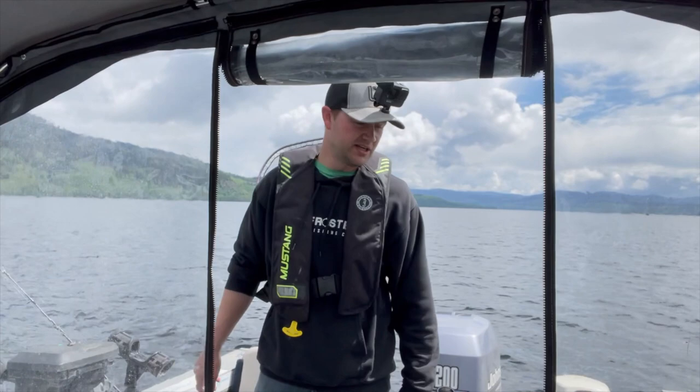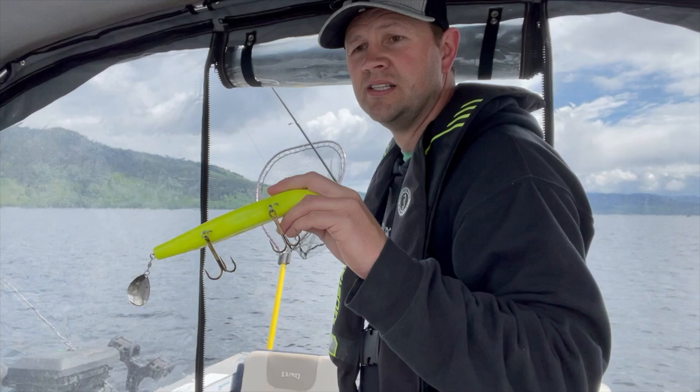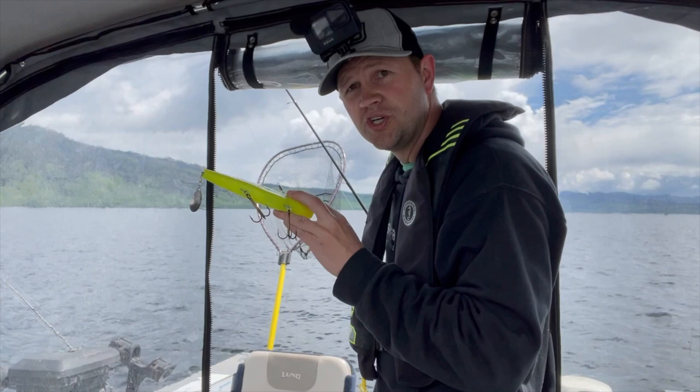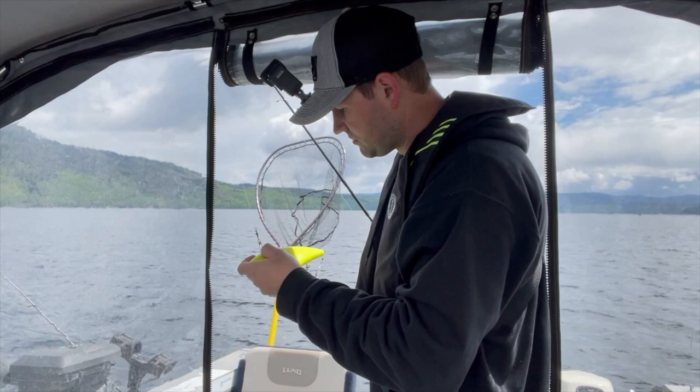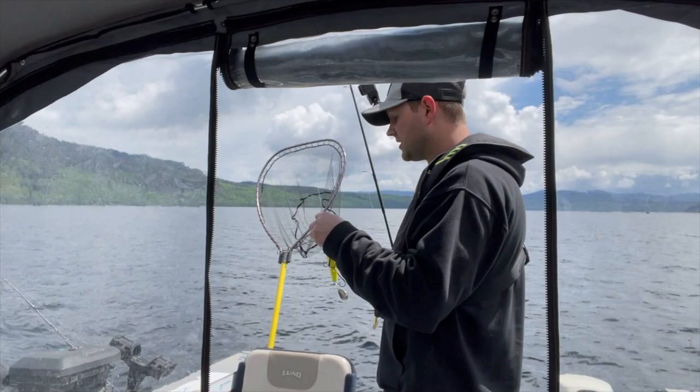Before that, I was trying something that I haven't really put much effort into lately, and I've caught two fish on it now, and it is a Bondi bait. This is like the biggest one they make. I have a mini one somewhere, but I cannot find it. But I've caught two fish on this now. Same thing, just pulling it up and letting it wobble down. I've had quite a few hits on it, and I've caught two on it now, so that's pretty good. This is in the chartreuse color. I have a white one too, but like I said, I can't find it right now. So hopefully it's somewhere in one of these tackle boxes.